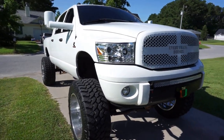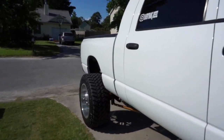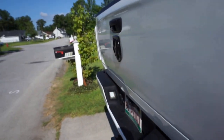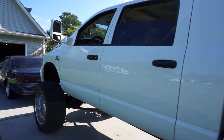One thing I forgot to mention is since I've done the compounds, man, it has gotten so much quieter. The exhaust sounds quieter than when you first delete your truck. But I like it though, because when I'm driving, I can actually hear and understand what's going on and stuff, man. But it's dope.